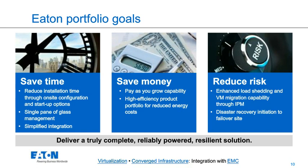Through our power management software, we integrate into the different layers within the stack, and we feel having power as part of that management gives you a closer vision of what's really going on in your power environment in addition to your core IT equipment. Save money. We have a pay-as-you-grow capability and high efficiency products. Our products are some of the most efficient, and in some categories the most efficient, products out there in the marketplace.